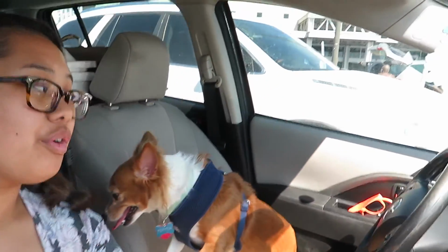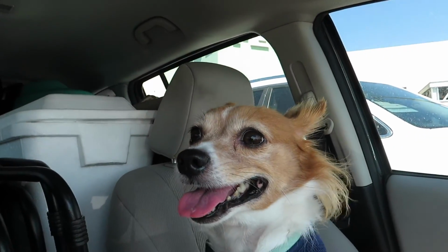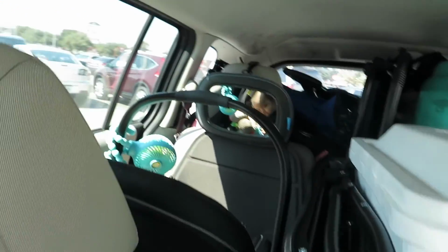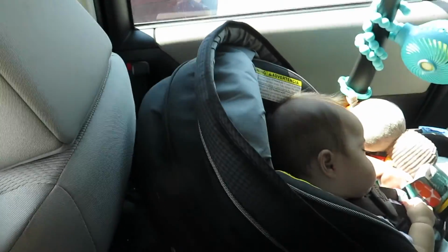If you can't tell by this insanely packed car, we are on our way to our very first family vacation. For this family vacation, we're going camping at the Guadalupe River State Park campground. We are tent camping, and obviously we have the whole family with us, including Pepper, Nanny, and I promise you there's a Madeline back here somewhere.